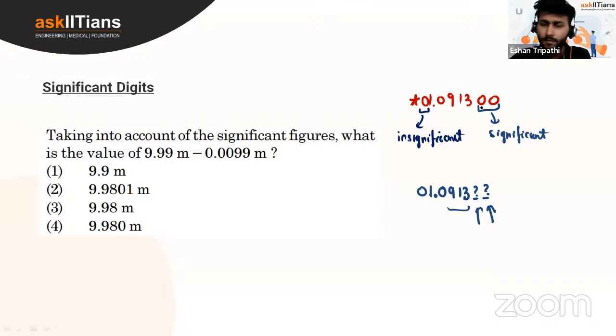So for example, what is the number of significant digits in this number? You're going to count the digits all the way from 1 to the last 0. So 1, 2, 3, 4, 5, 6, 7 significant digits. Okay, this was the basic concept of significant digits.